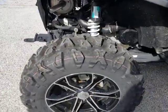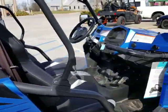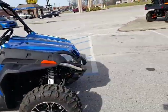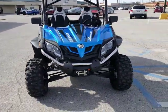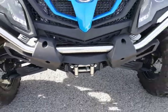Got some nice aggressive rubber on it. Good looking suspension up under here. And these things have a great aggressive front end look to them. Give you a good shot of that. They also come standard with a 3,500 pound winch. I'll give you a shot of that there.